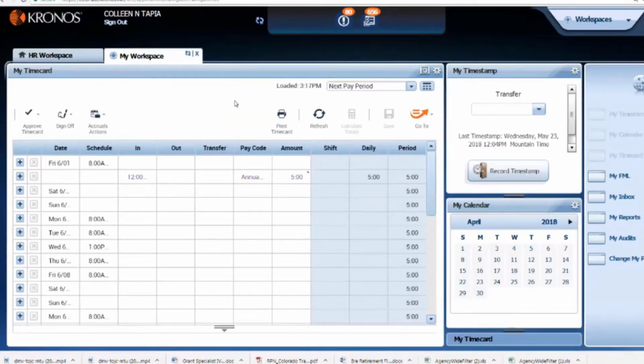And that's basic navigation for the My Timekeeper or the Timekeeper system. You also have some options over here as well. You can go into My Reports and My Audits. These just show you different reports and different information that show you if someone has changed something in your time card or made updates or anything to your time card. You can also change your password early if you want to by going to change my password. You can also change your security questions by going to change my password as well.